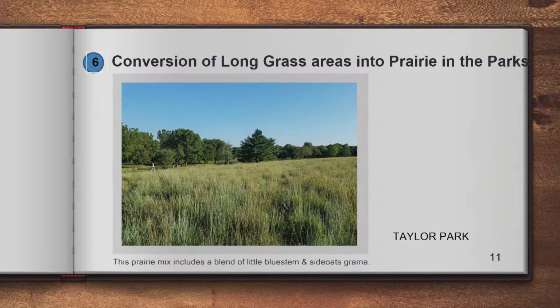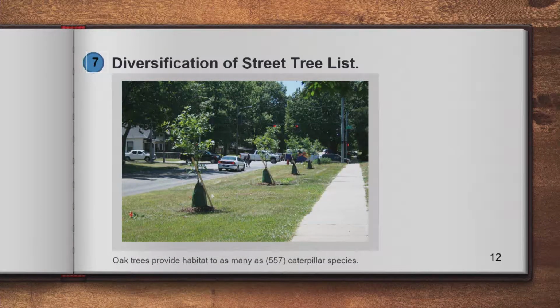The conversion of long grass areas into prairie in the parks. Typically, the blend includes a mix of little bluestem, side oats, and many others. Featured here is Taylor Park. Diversification of street tree list. Currently, there are more than 100 different varieties of trees on the street tree list. Oaks are one of the trees that provide habitat to as many as 557 caterpillar species.